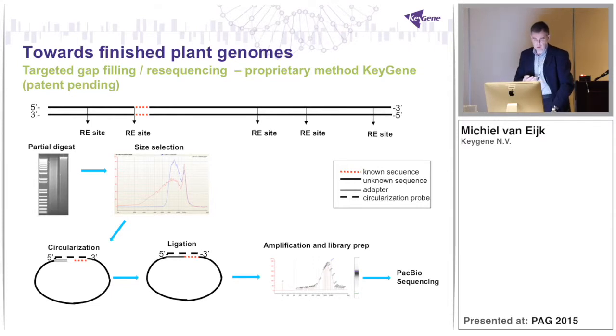So we developed a technology which we call targeted gap filling, or a targeted resequencing approach, to fill remaining gaps in the assembly. It's actually based on, again, a restriction enzyme mediated approach. So we take advantage of the restriction enzyme recognition sequences that are closest to the gaps that we want to fill, and we construct a partial digest of the genome of this organism, and then ligate adapters to this partial digest, circularize the molecules, and then perform a whole genome amplification on these circular molecules, and then subject this whole genome amplification product to Pacific Biosciences sequencing. So whereas there are limitations in long amplicon sequencing by PCR, this method is not PCR based, and actually this comes in where PCR ends. That's how we like to phrase it in our company.